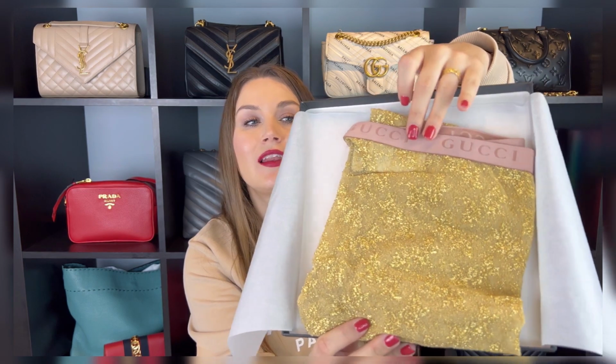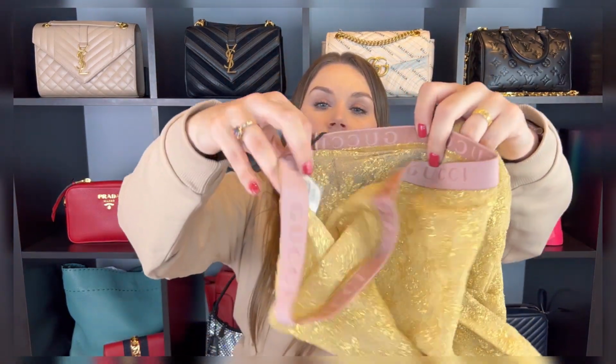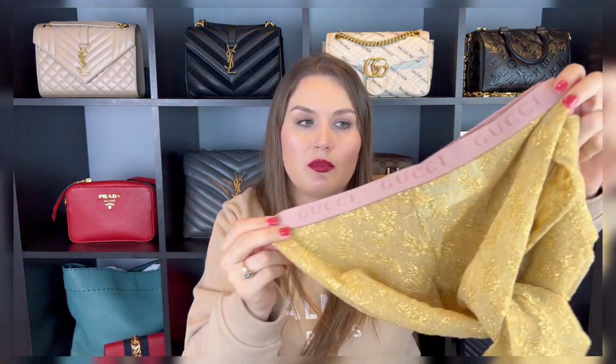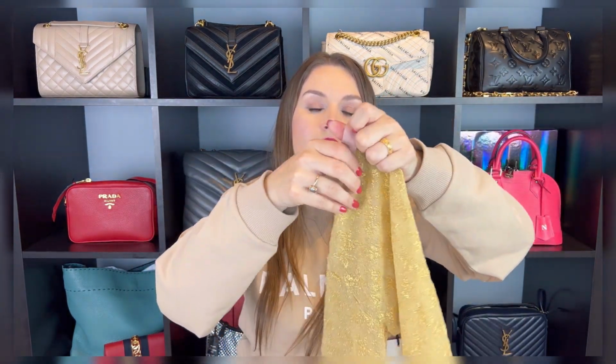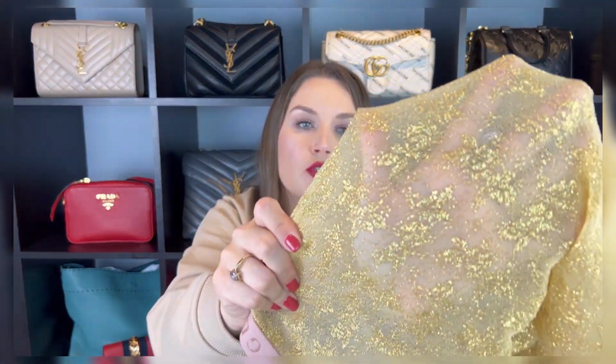So I got Gucci tights, which are gold lace with this Gucci, I don't know how it's called, the rubber part here. I guess if you want to wear it above your skirt, it can show off as a little belt or something. I know that a couple of years ago influencers were wearing designer tights like this, and they are made of beautiful gold lace, and they are really, really beautiful. I usually don't wear this kind of tights, very decorative. I usually wear just simple ones.